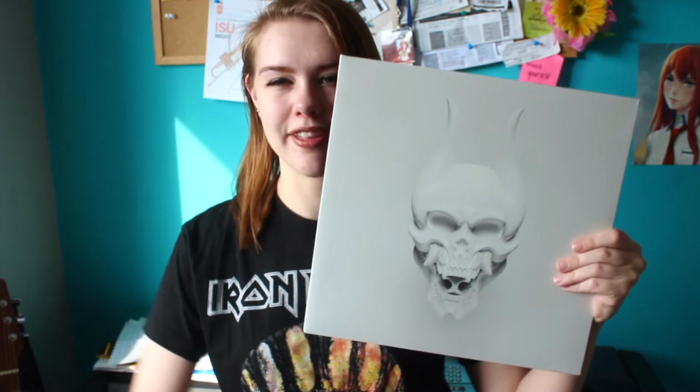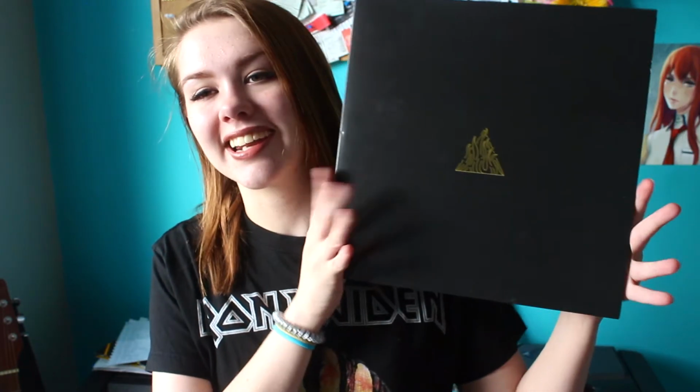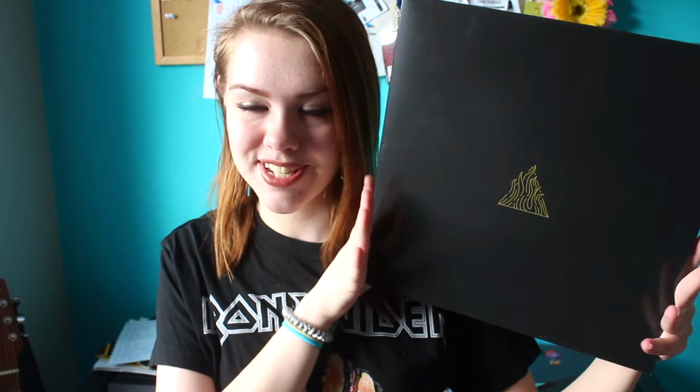I love the cover art for it. I think it's just so nice. And then the second one, which I've been listening to a whole lot, like I said, is The Sin in the Sentence, which is their most recent release. I believe they released it in October of 2017.